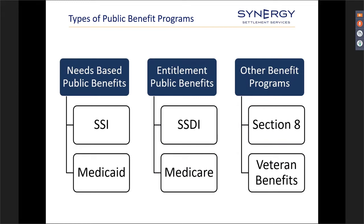So the needs-based public benefits are SSI and Medicaid. SSI stands for Supplemental Security Income, and it's a disability-based benefit that can be had by an injury victim if they become disabled and meet the eligibility tests for that particular program, which is based on financial need. Medicaid is the basic healthcare coverage afforded to people that are indigent and meet these financial eligibility tests. And there's a connection between SSI and Medicaid. So when somebody becomes eligible for SSI, they're going to automatically get Medicaid coverage.